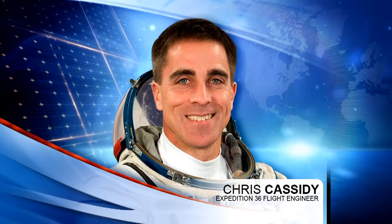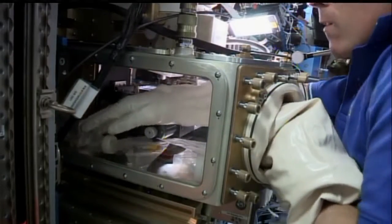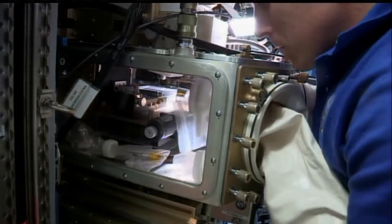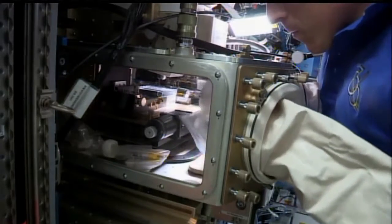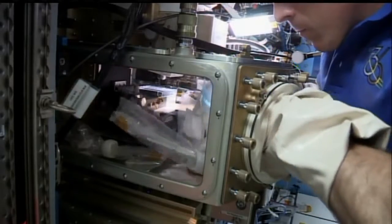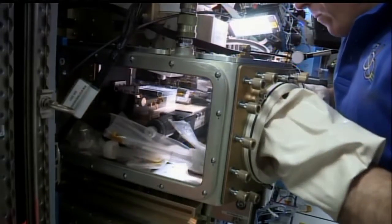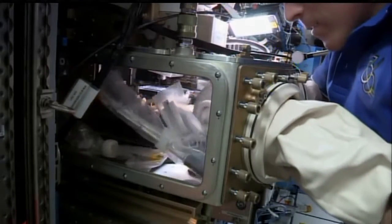Flight engineer Chris Cassidy set up the fluids integration rack for a physical sciences investigation called Advanced Colloids Experiment. It is the first in a series of microscopic imaging investigations of materials that contain colloidal particles. The investigators are looking into the flow characteristics and the ordering effects of those materials.